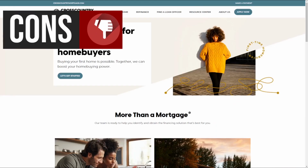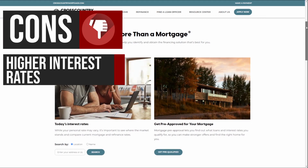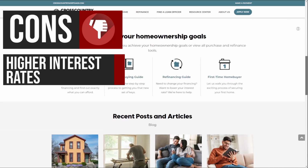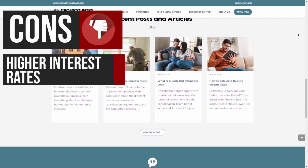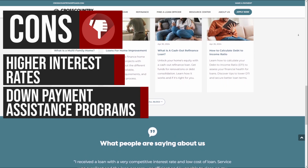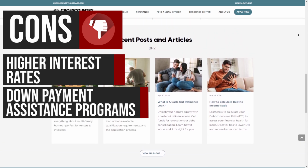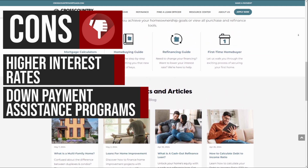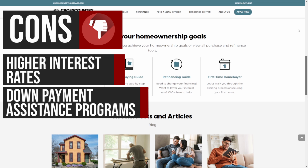Now, let's talk about some potential drawbacks. While lender credits can help reduce upfront costs, they may lead to higher interest rates, resulting in increased mortgage expenses over the loan's life. Borrowers need to carefully consider whether the upfront savings outweigh the long-term financial implications of higher interest rates. Cross Country Mortgage's down payment assistance programs are typically reserved for first-time home buyers or those who have not owned a home in the past 3 years. This eligibility restriction may limit access to these beneficial programs for certain individuals who do not meet the specific criteria.